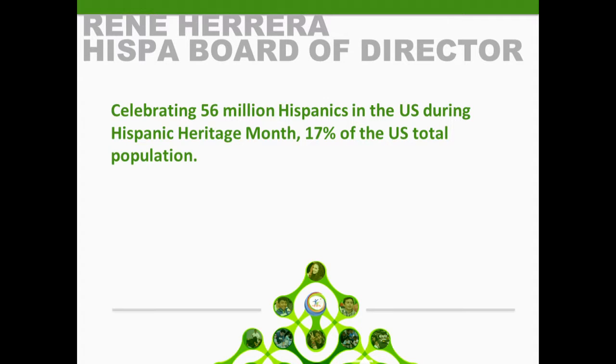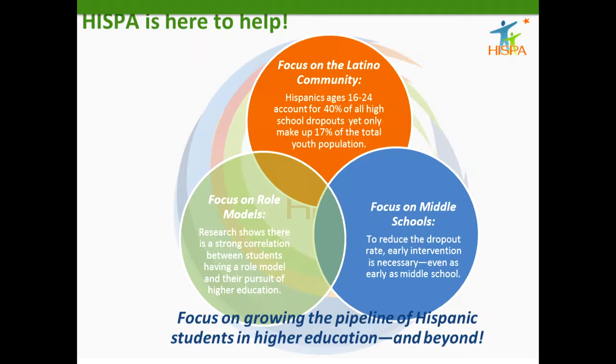However, there is a huge challenge ahead of us. That challenge is that the young population of Hispanic students are lagging behind in education. If we look at some statistics, although Hispanics are 17% of the US population, around 40% of the young students that drop out of high school are Hispanics. And that's a big challenge.